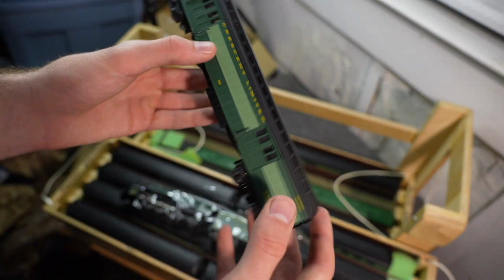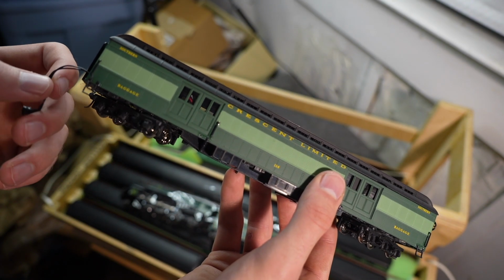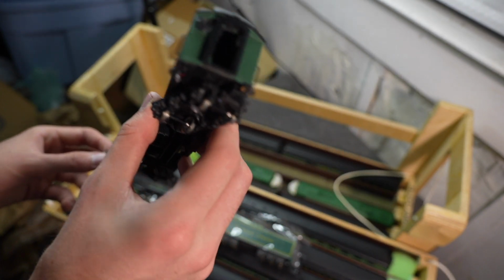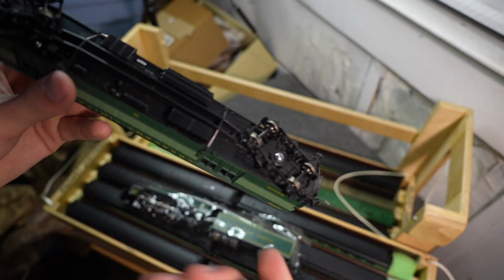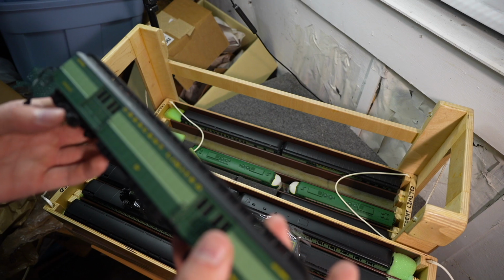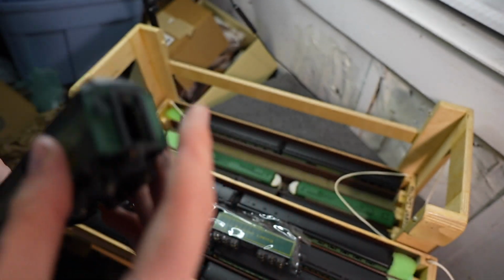So here is the baggage car. And check it out here, guys. There's a cable here on the end that'll plug in there. And there's a switch on the bottom right there. We're going to go take this to the test track. I can't just wonder any longer what the deal is here. Let's go take this over to the track and see what it's all about.